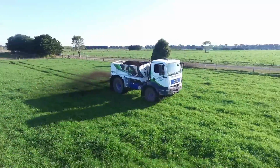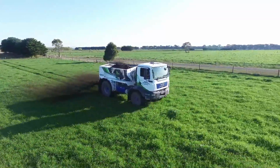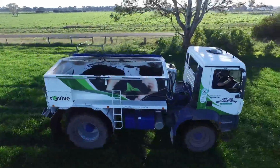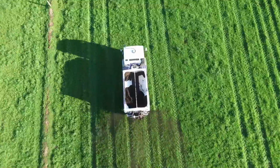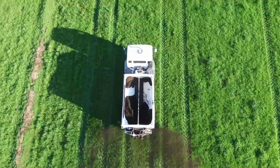We put lime on, we put Revive on, we can do that in blends, and we have lots of other blends that we can do, sulphate of potash and all sorts of things, which are really much kinder products to these production systems. It's all about getting the balance. And if we can get to that balance, then the fertiliser that's applied actually produces at its maximum.